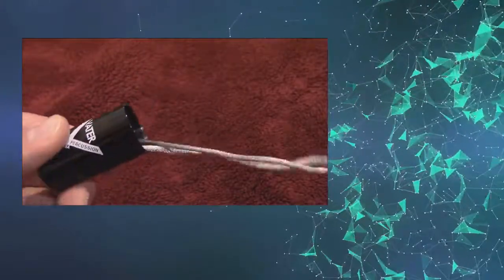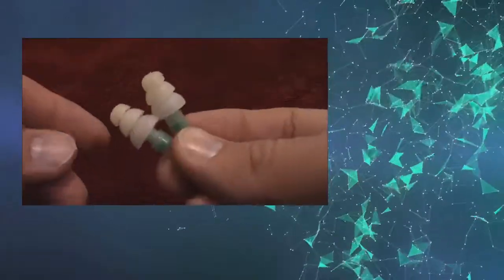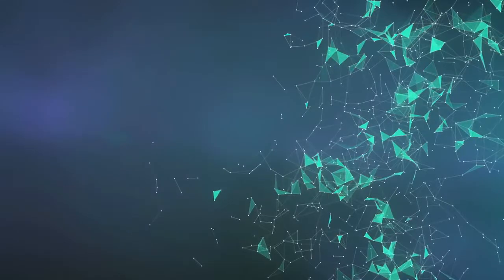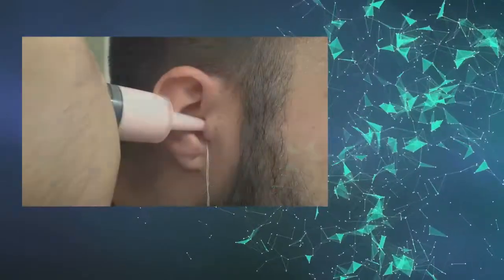They actually keep the full clarity of the sound and allow you to hear everything, just at a lower decibel level, which is great for classical musicians or musicians that want to not hurt their hearing and want to hear everything in clarity still. On top of this, for both traditional and musicians' earplugs, you can get a molded version of these.